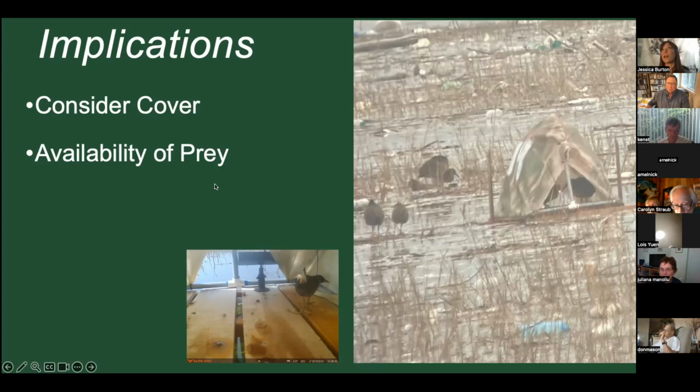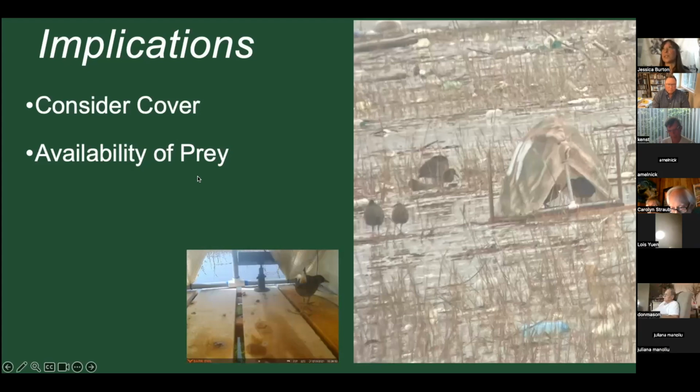So another reason that this could be is that the prey diversity in an area is just indicative of good quality habitat, and the rails are spending time there because it's good quality habitat. So that's something I'm going to dig into.